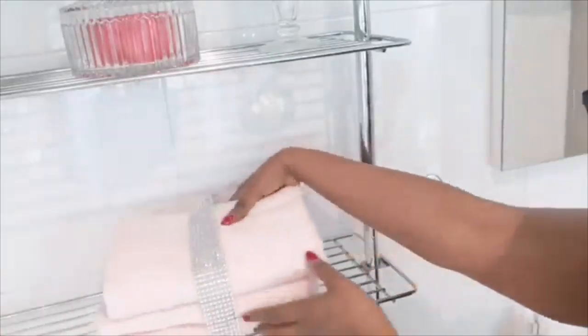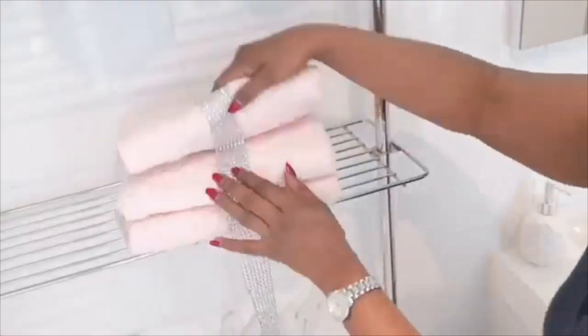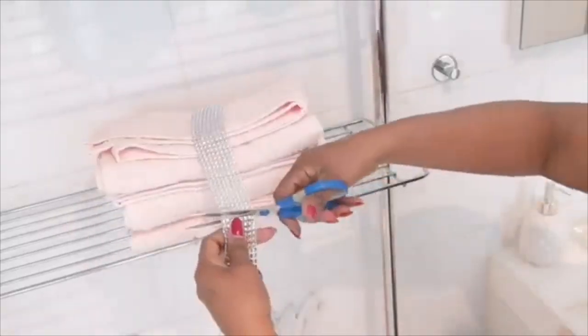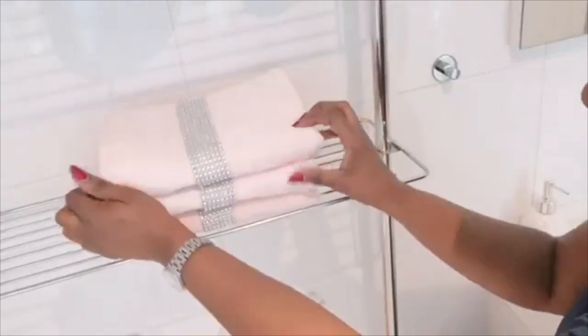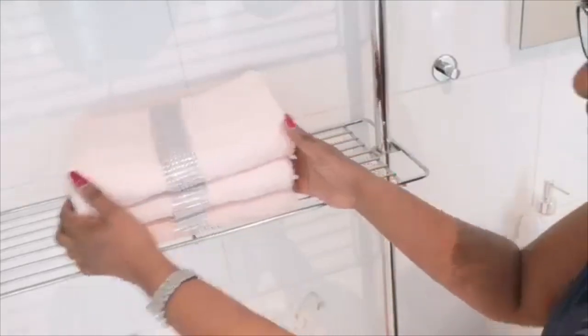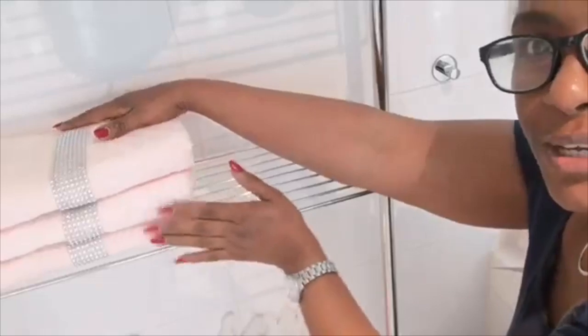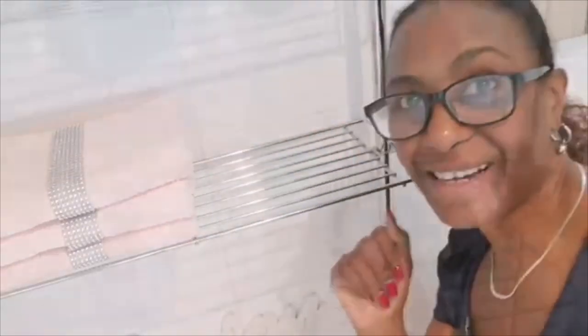Now, you all know these bling wraps, you can use them to embellish just about anything. Here I am wrapping it around and tucking it between the towels to create a luxurious look. And this is how it looks. I think this is gorgeous. So anyway, this is my simple tip on a budget to create some glam towels to decorate with.